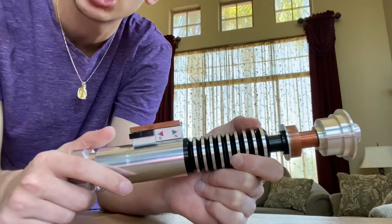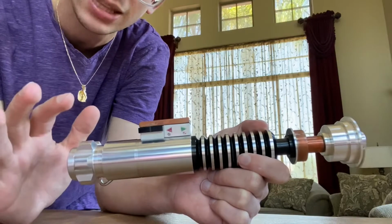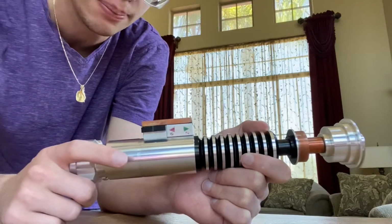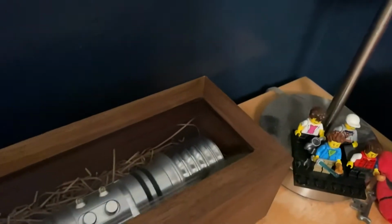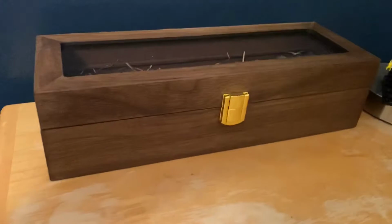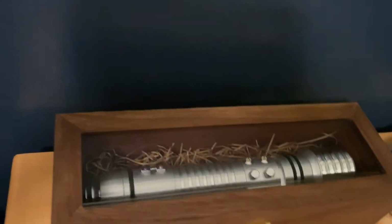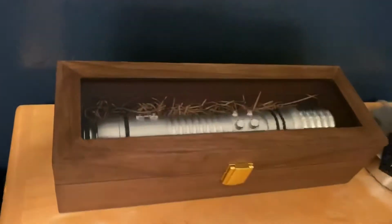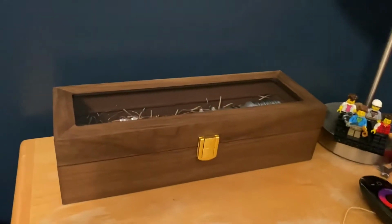Real quick, let's take a jump cut. I'll show you guys what the display box looks like, because it's really nice, and he's also selling those display boxes. So let's take a look at that real quick. That also came with my purchase. The guy that does make the lightsaber also makes these boxes in single, double, and triple layouts. So you can have one lightsaber, two lightsabers, three lightsabers. There's different oak finishes, different locks, different glass designs. So he does a lot of them.